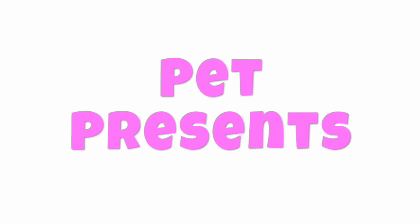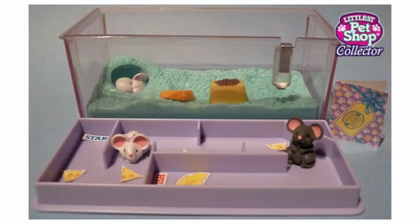Next up came the Pet Presents series. Now this series included a product called Marching Mice, and they are so cute. They consisted of 3 little mice, 2 of which were magnetised, and they were grey or white in the 1992 version, but then they had black and white patches in the 1993 version.